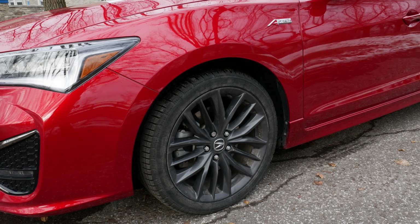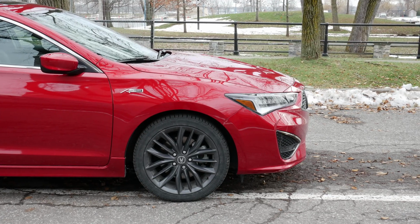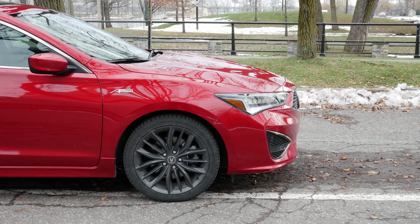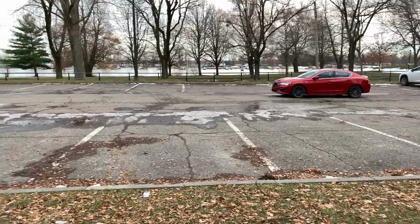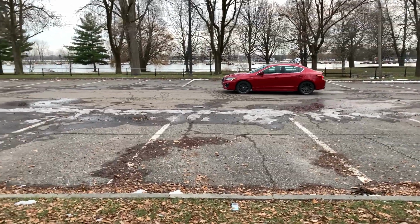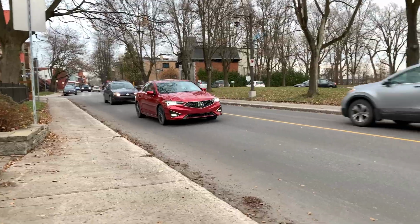Premium A-Spec gets 18-inch wheels, premium seats with ultrasuede inserts, metal sport pedals, and upgraded exterior trim, and the Tech A-Spec gets nav, a 10-speaker sound system, and rain-sensing wipers. Here it is.